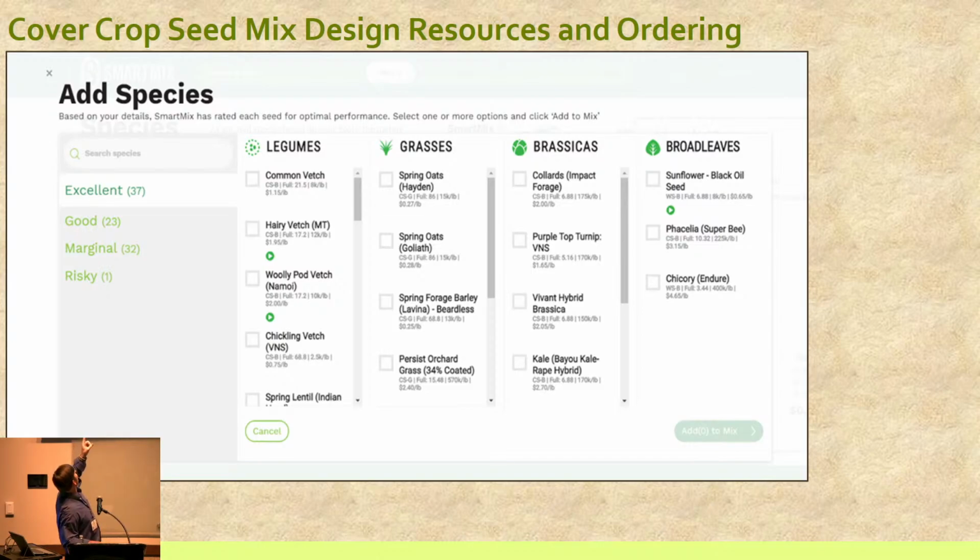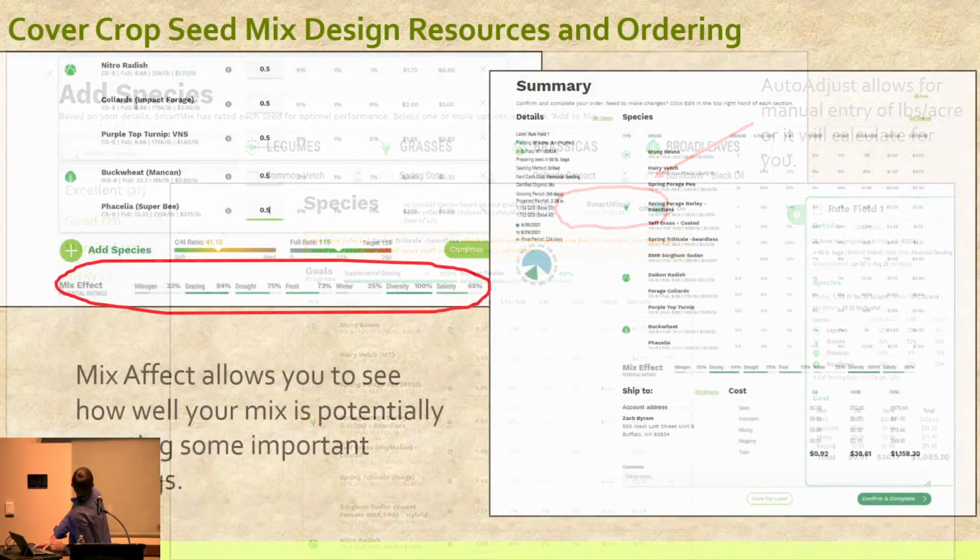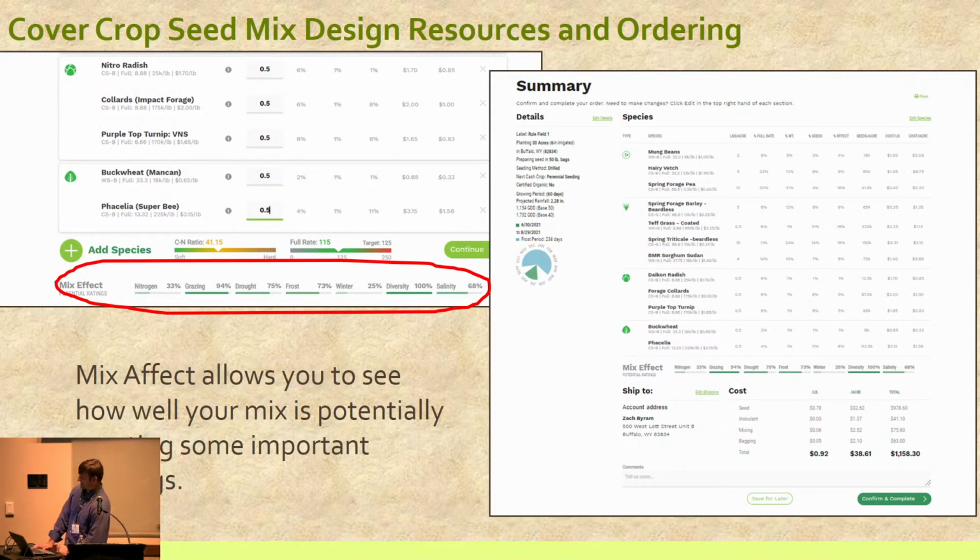On the left, you can see they have different options. They have 37 species that meet that criteria excellently. They have 23 that are good and on down the line. So you can pick and choose from those, making sure that you have your diversity. Some other nice things about the Smart Mix is it has an auto adjust. So you can fill in your pounds per acre or you can let it do it for you. I like to let it do it for me. Okay, there's the Smart Mix. It also has a mix effect that allows you to see how well your mix is potentially meeting some of those important rankings or the priorities that you put in.